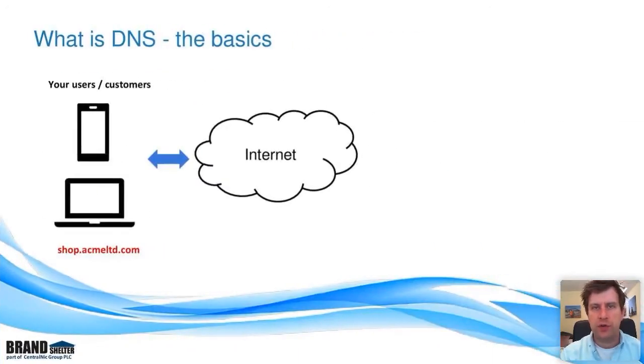So how does this practically work? When someone wants to go to a website, for example, shop.acmelimited.com, when the user types that into their browser, they have absolutely no idea where to go to get that information. Much like if you want to phone up a business and you don't know the telephone number, you don't really know where to start.